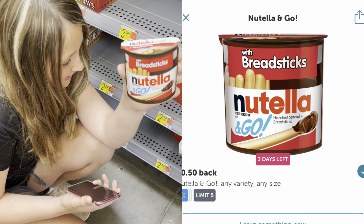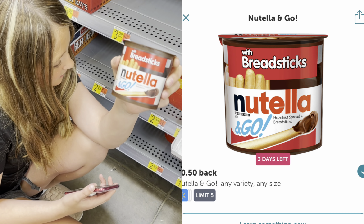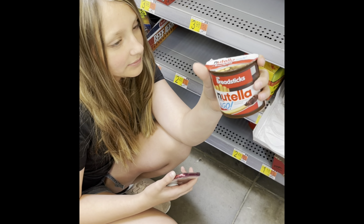So the Nutella is $1.48, and you can get 5 of these Nutella Go's. She loves these for her lunchbox. And there's a 50-cent IBOTTA for each on the app.